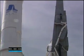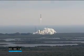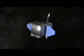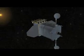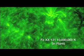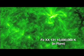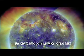Ignition and liftoff of the Atlas V with the Solar Dynamics Observatory. Launched on February 11, 2010, SDO is the most advanced spacecraft ever designed to study the sun. SDO's images confirm an unprecedented new capability for heliophysicists to better understand our sun's dynamic processes and how and why these solar activities affect everything on Earth.